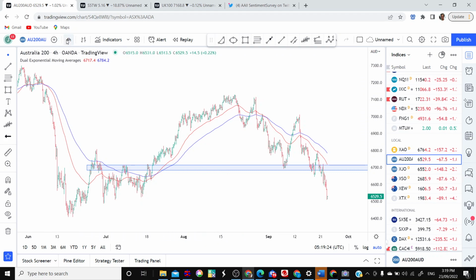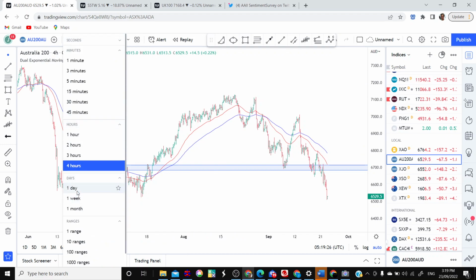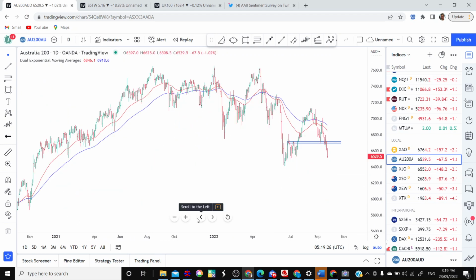And so let's jump back to the daily chart. With this decisive break below support, I think it really does re-engage the sell cycle that's been in place really since back here in January. And I think it's now likely that the ASX 200 is going to retest and then break that June low. I think that's what we now need to prepare for.